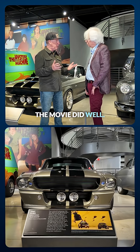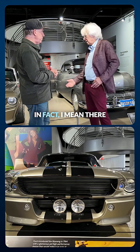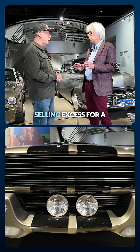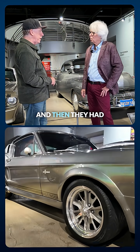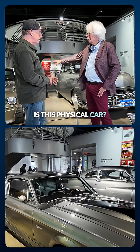The movie did well. These cars are worth a fortune now because the movie did well. Absolutely. In fact, there are replica Eleanors and all kinds of legal issues with that. Selling in excess of $1 million each. I think about 4 or 5 of these were built, and most of them were bucks. And then they had the hero car, which is the Go Baby Go car, which is this one. Is this the physical car? Yeah, exactly.